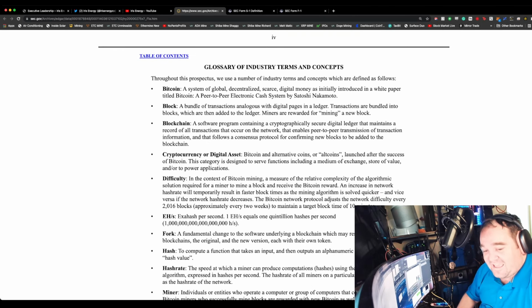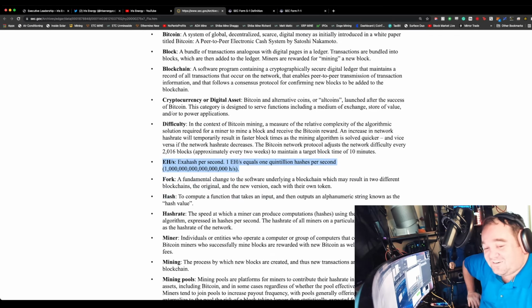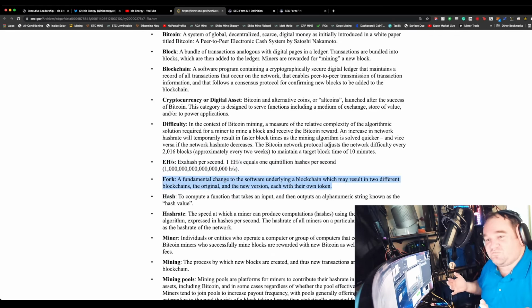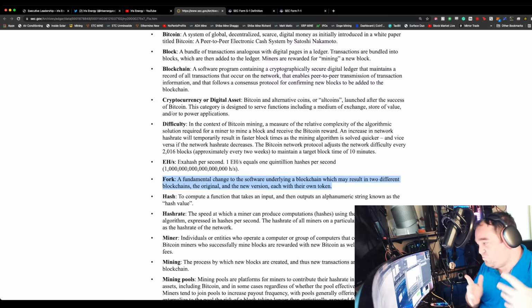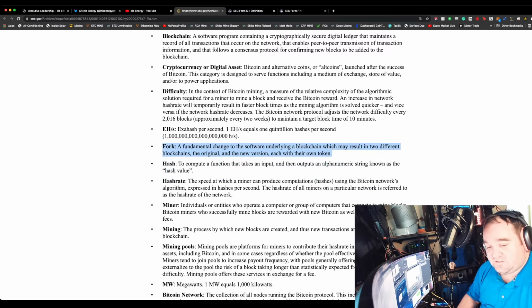And exahash per second, that is a lot faster than a megahash per second. I'm running about 500 megahash per second behind me, and this is running at lots of exahashes. A fork is just when they change. One of the most recent forks was the Cardano fork. Something came up because of the Ethereum fork, where mining is not going to be as relevant when Ethereum forks to a proof of stake currency.